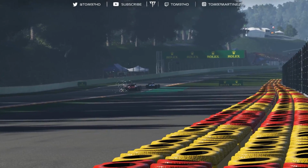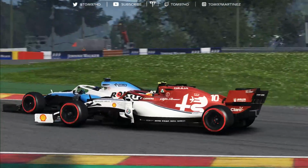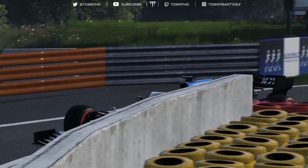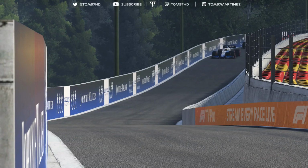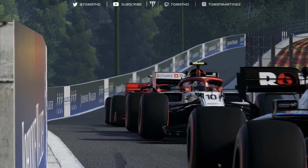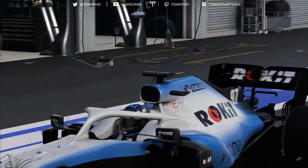There we go. I'm going to pit this lap, I think. Pitting this lap then. Come into the pits at the end of this lap. Boxing for the mediums. I could go softs again, but I don't know when this rain's going to arrive, so we'll play it safe. There we go, box in, job done. Right, onto the medium tyres then. Very straightforward strategy. Hopefully we don't get held up.